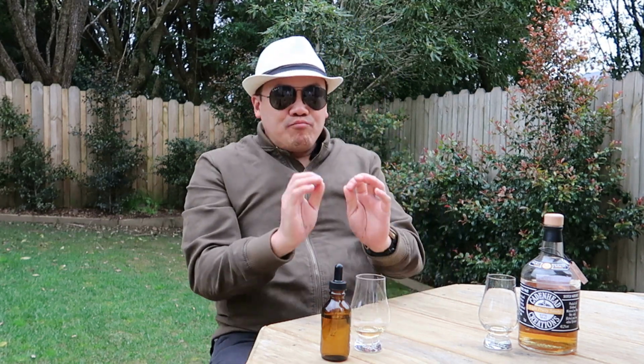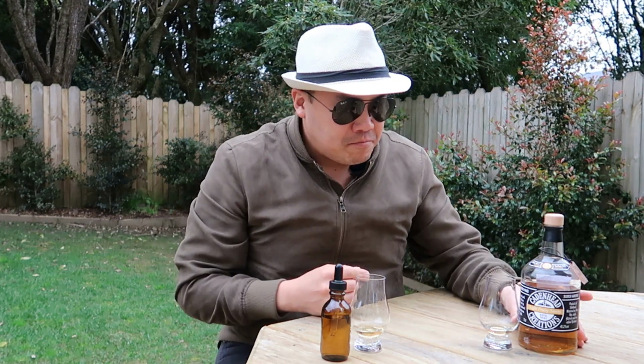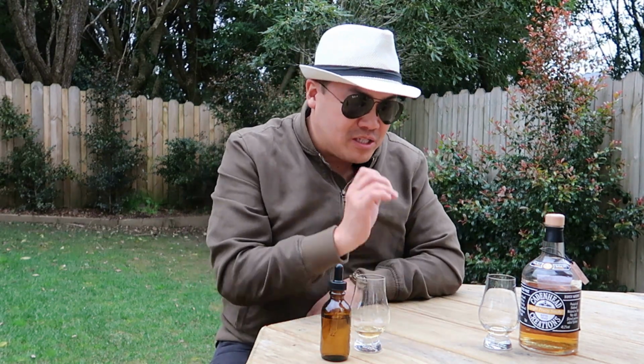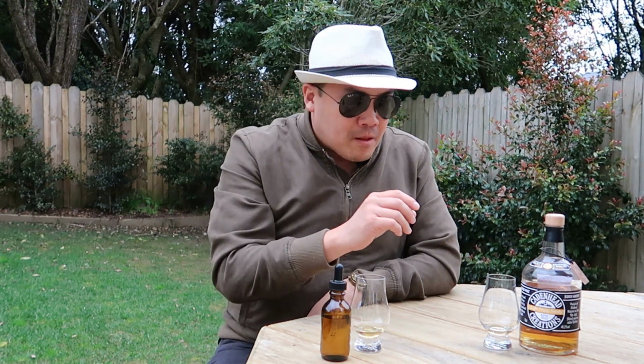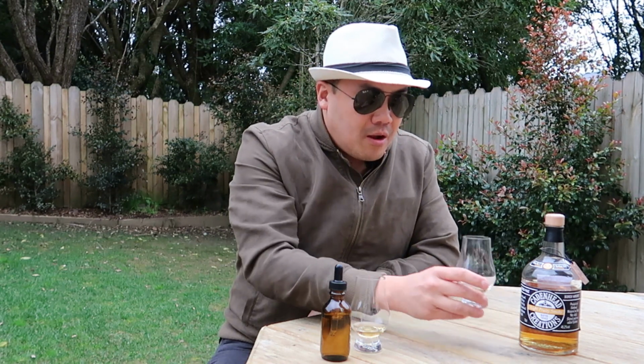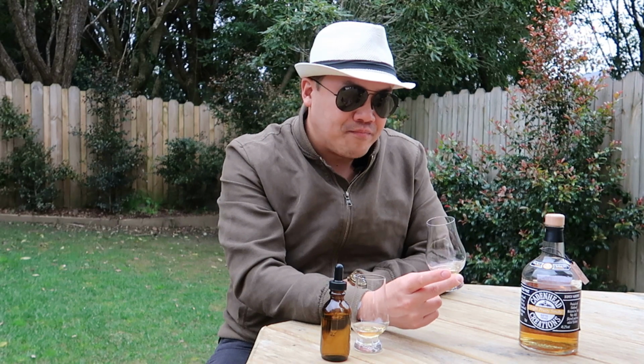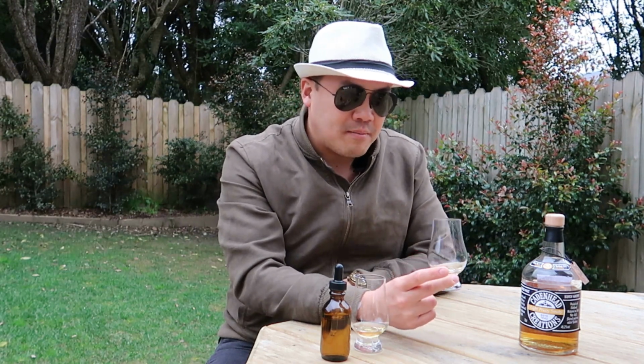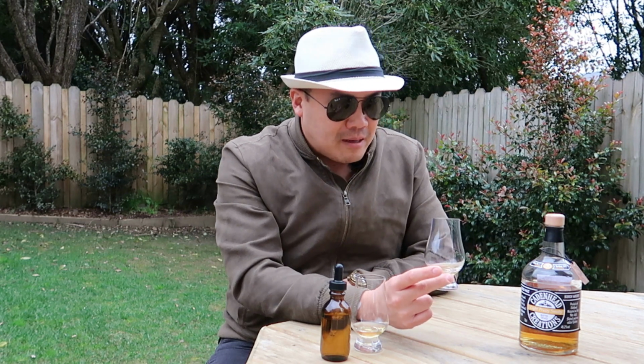Wow. I don't know how the water sample is going to taste because that seems perfect. Fantastic. I'm getting an overripe fruit. I don't know what kind of fruit. Overripe. Look, probably overripe apricot in there.